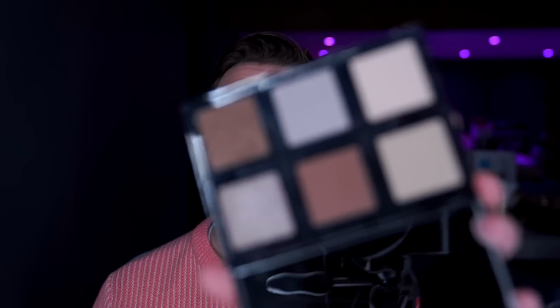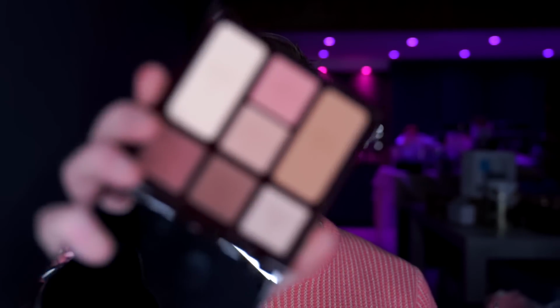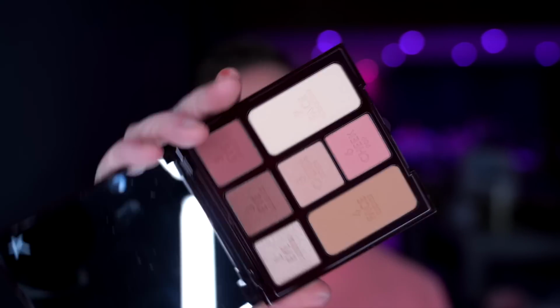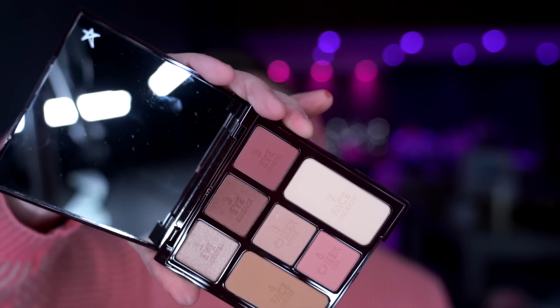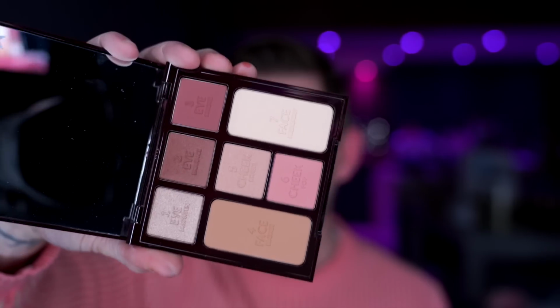Now, oldies, but very goodies. Bobbi Brown, cannot go wrong. Great selection of shades in matte and celestial shades and all the rest. This is a lovely palette. This one's by Charlotte Tilbury, and this is an entire palette here. And this one is the Gorgeous Glowing Beauty palette. The names these people come up with, amazing.